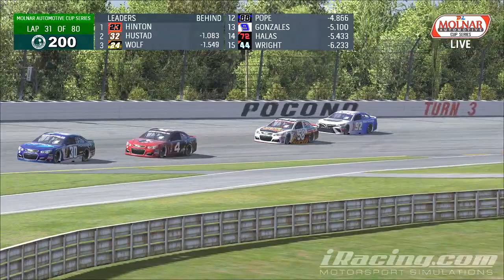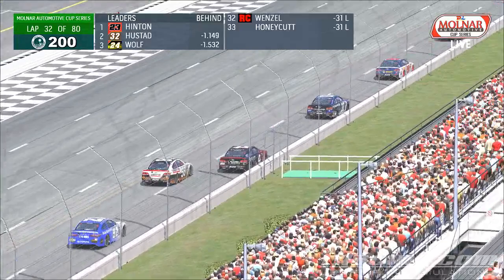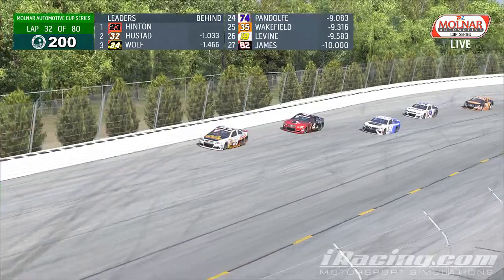Yeah, it's just going to be a little bit more work for them. But it's not out of the realm of possibility that we're going to see Schwartz and Martinez back up there in the top five or top ten. Yeah, Schwartz right to the bumper of the four of Jim Westerfield. Looks like he's going to go for the pass on Westerfield as well. I expect to see Alec Martinez follow right behind as he also takes that inside line. Four moves out. Yeah, he'll probably get in here. The four just has to avoid, again, letting a train get run on him. Let the 74 go around, the other guys to follow. So he does pull back up in line.